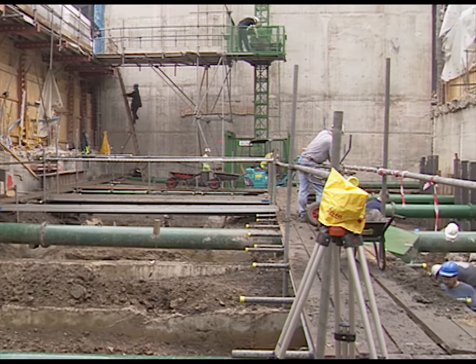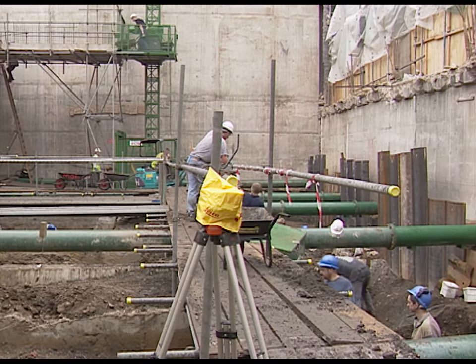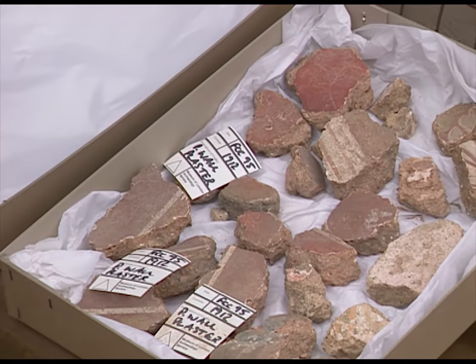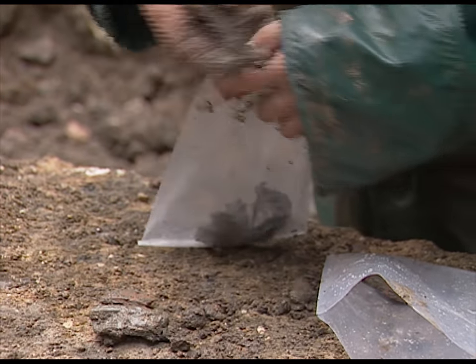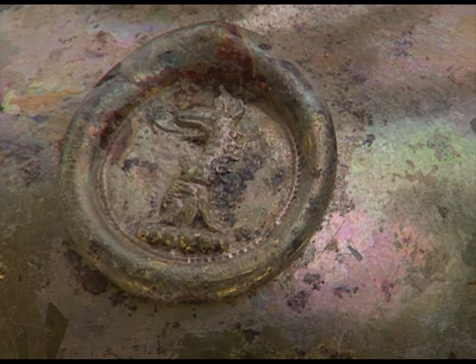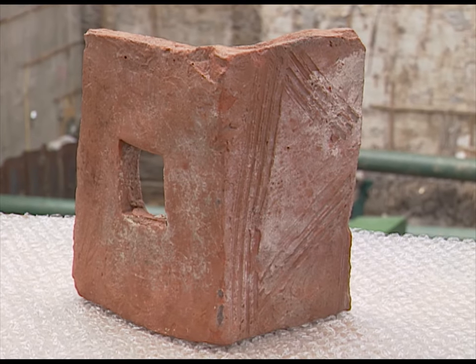We've had some wonderful artefacts from the site, from all sorts of different periods. We've had from the later sort of post-medieval 16th, 17th centuries, some almost complete glass bottles and some wonderful pieces of medieval ceramics. We've also had all sorts of Roman finds from Roman pottery with the maker's stamp on it. We've also had Roman flue tiles, which would have been used in the sort of Roman central heating systems.